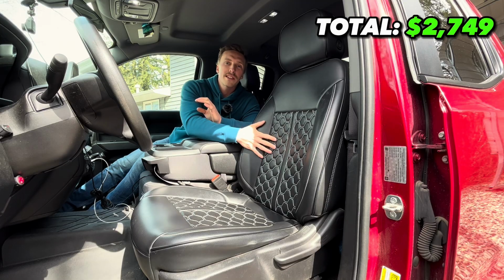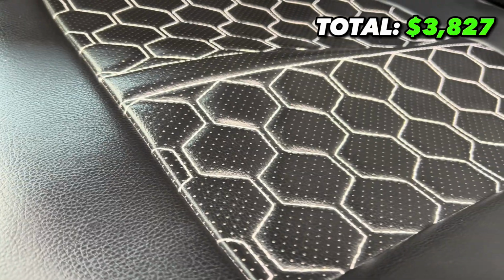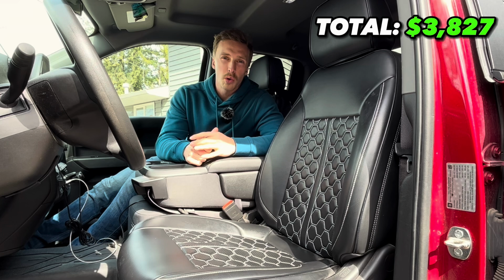So the next accessory is these seat covers. I got them for just over $1,000. They make the interior really pop in this vehicle. This truck just comes with cloth interior, and I like the cloth because it keeps it cool in the summertime and warmer in the wintertime.